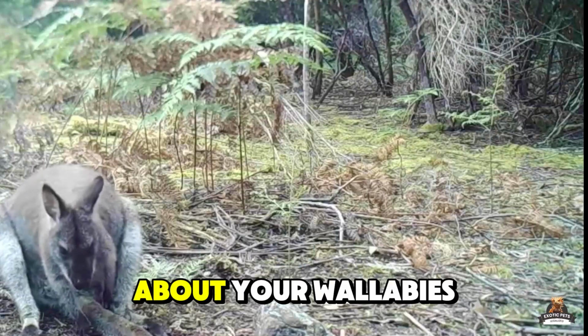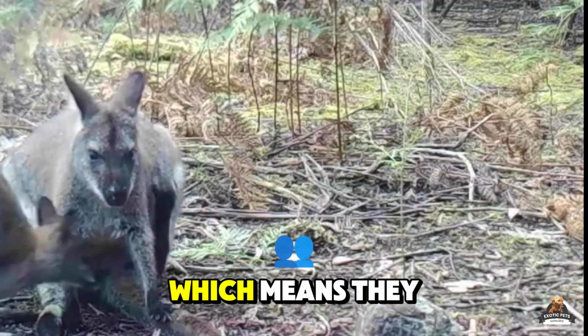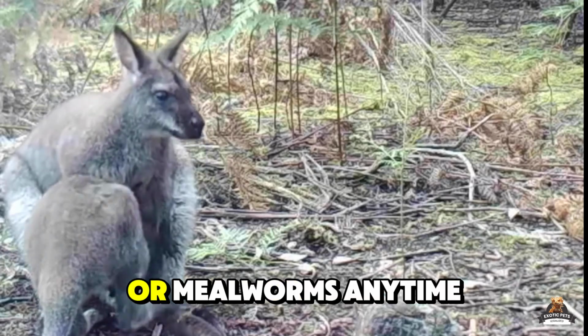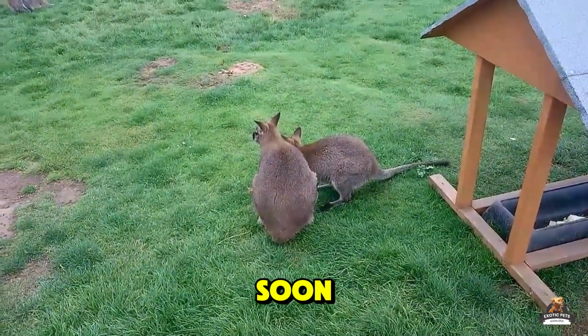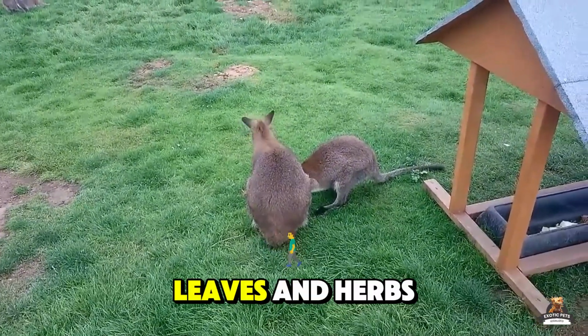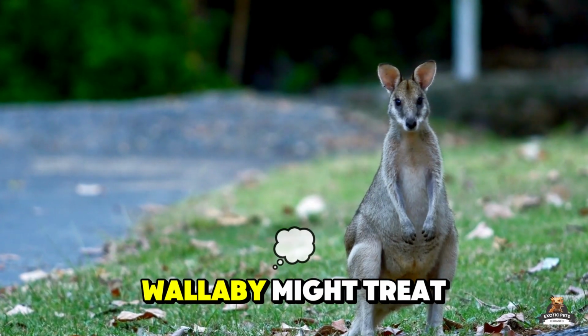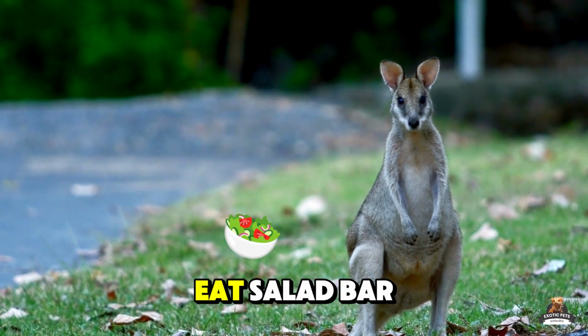Now let's talk about your wallaby's diet. These hoppers are strict herbivores, which means they won't be munching on crickets or mealworms anytime soon. Instead, Bennett's wallabies love to feast on grass, leaves, and herbs. If you've got a garden, watch out. Your wallaby might treat it like an all-you-can-eat salad bar.